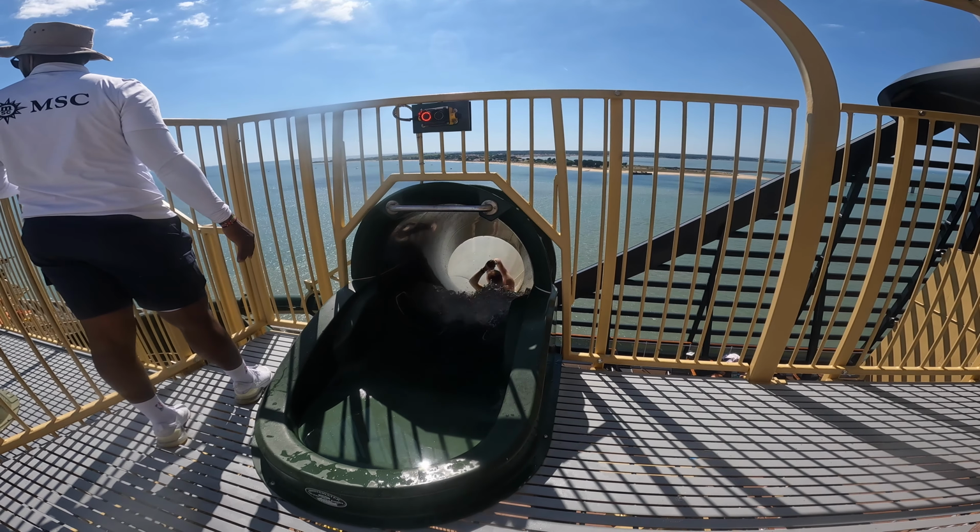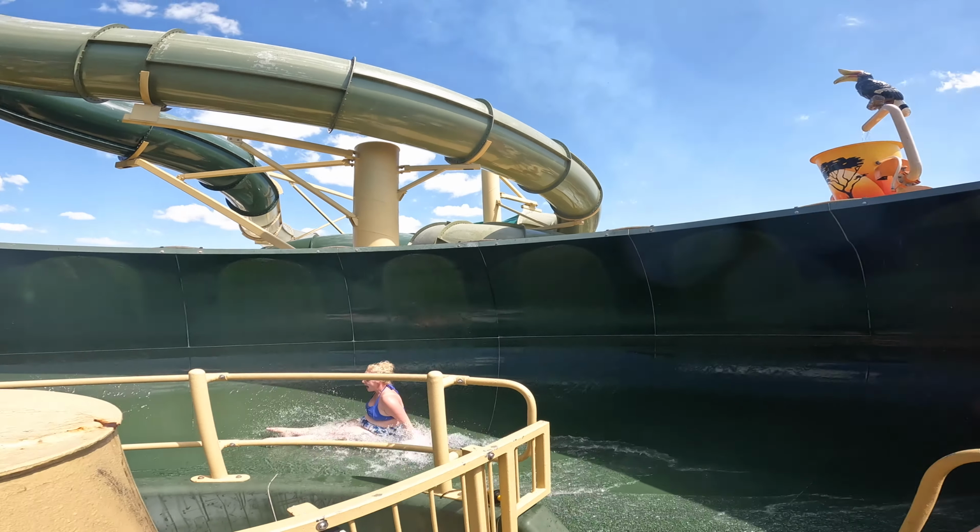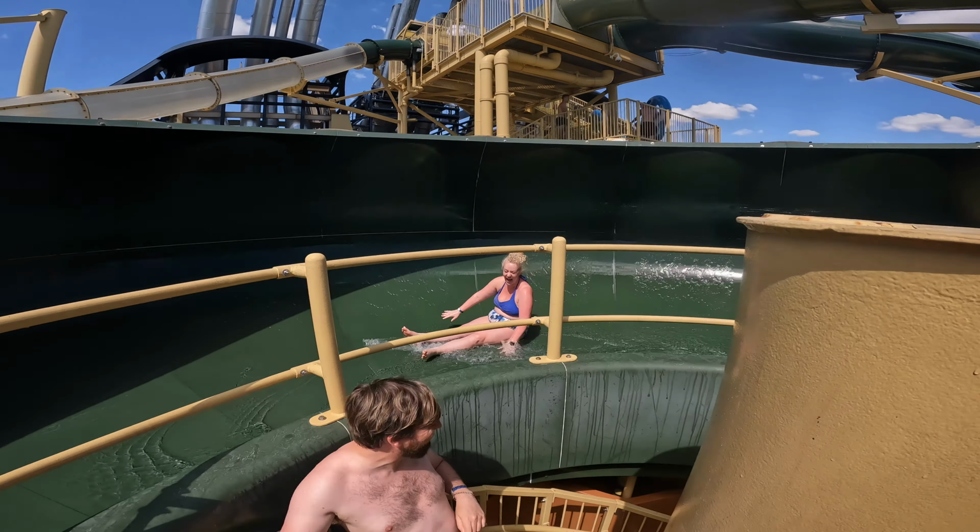Interestingly, we never saw the Savannah Bar open during our cruise, which is located right in the middle of the Aquapark. Well, perhaps they only open it during the warmer weather cruises, or maybe it's just not utilised.